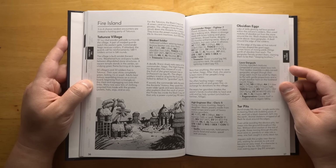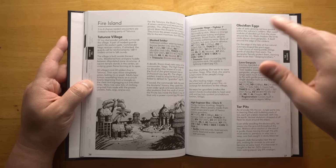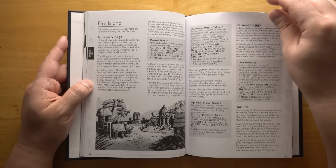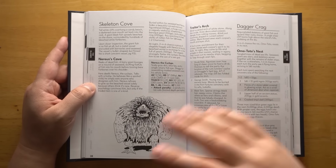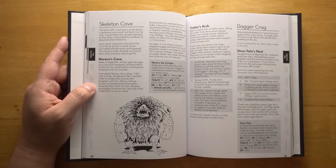Some of the islands are inhabited, and you can actually make contact with the people there, trade with them, make allies with them, good things like that. Skeleton Cove has a Cyclops right here who behaves like a spoiled child and will eat anyone who disagrees with him, but you can use reverse psychology on him.